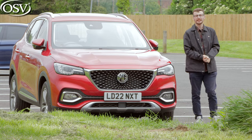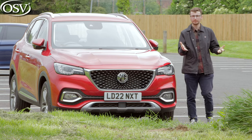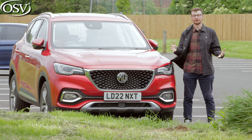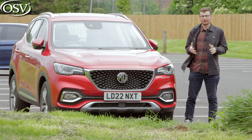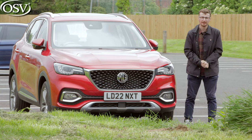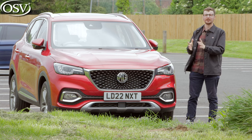According to MG, the HS was designed to look purposeful, sporty, and perfectly at home on British roads. Did it achieve that? Well, I think it looks a bit too similar to other large SUVs on the market, but there's some exterior features to highlight here.